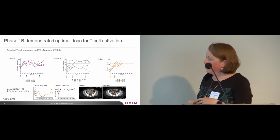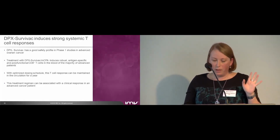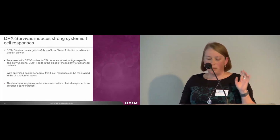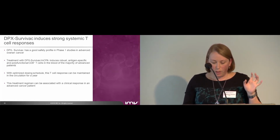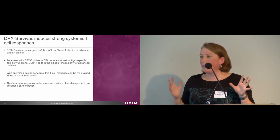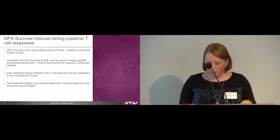So it was very exciting for us that we could correlate not only the immune response, but then with an objective clinical response. So hopefully I've convinced you that we believe that DPX-Survivac can induce these strong systemic T-cell responses, and we've come up with an optimized dosing schedule that then could be combined with other immuno-oncology treatments.